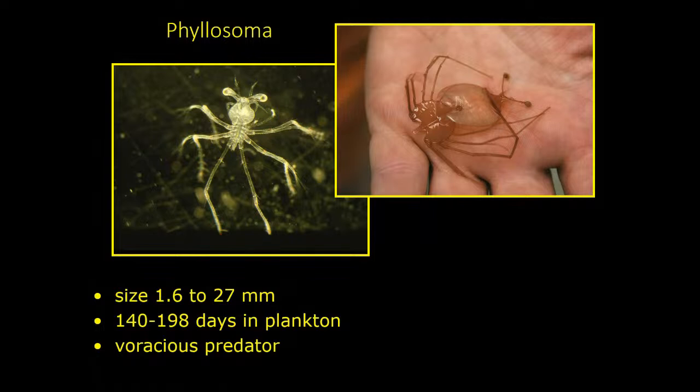Why would a lobster do that? They are the true generalists, those 200 million babies. They don't care where they go. They just know they're going to go somewhere. Most of them probably don't go anywhere.